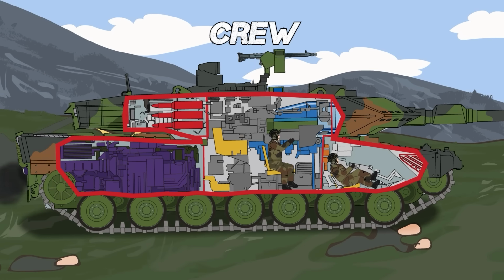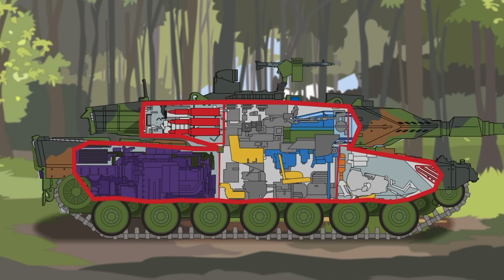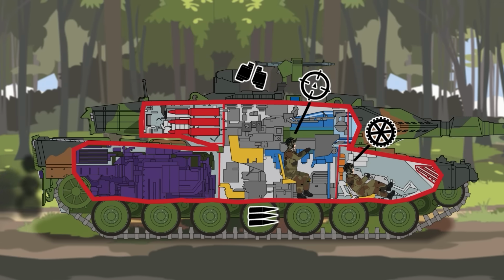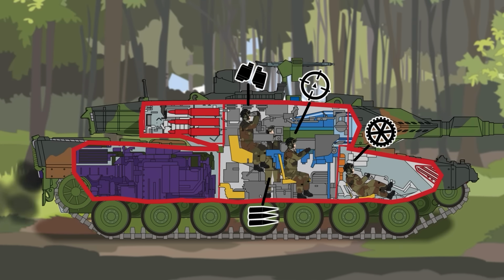Crew. The Leopard 2 is operated by a crew of 4: a driver, commander, loader, and gunner. The driver is located on the front right of the lower hull. The rest of the crew is located in the turret, the gunner located at the front right of the turret, the commander behind him, and the loader is positioned at the left side of the turret.